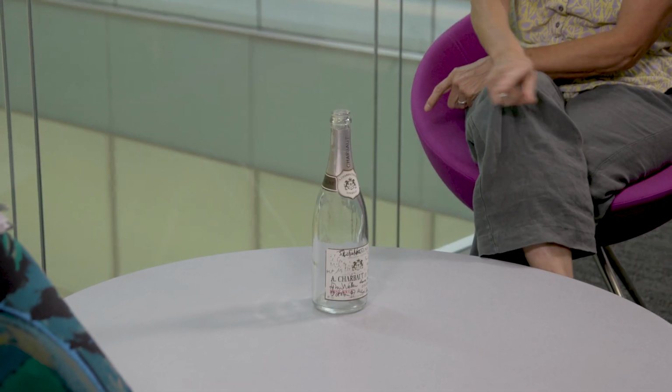So I want to finish by first of all pointing out that you have published with 6 Nobel laureates, which is a pretty amazing statistic. Yes. But that also brings us neatly onto this bottle. So can you tell me about your champagne bottle, please?